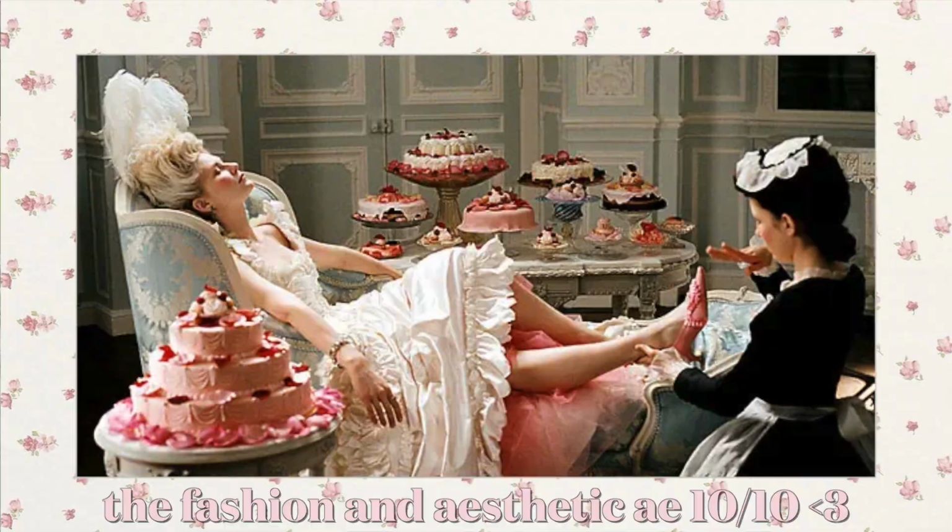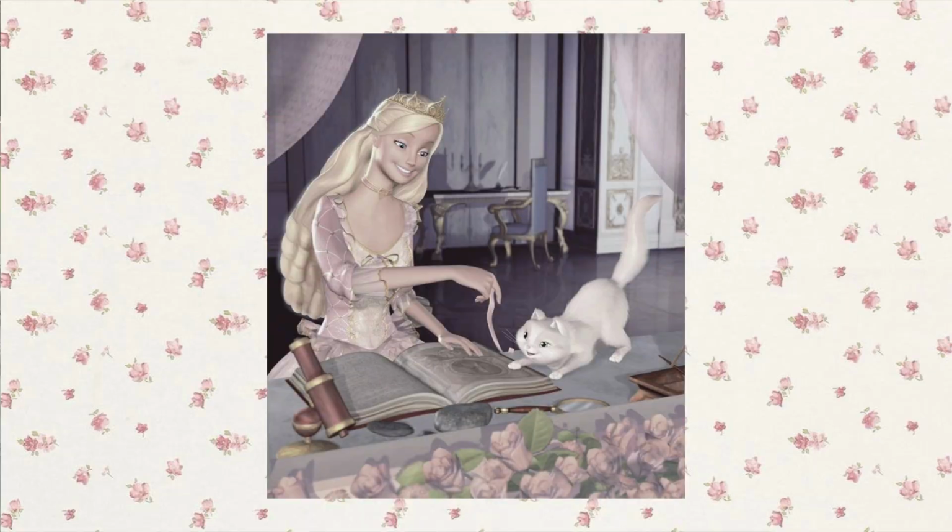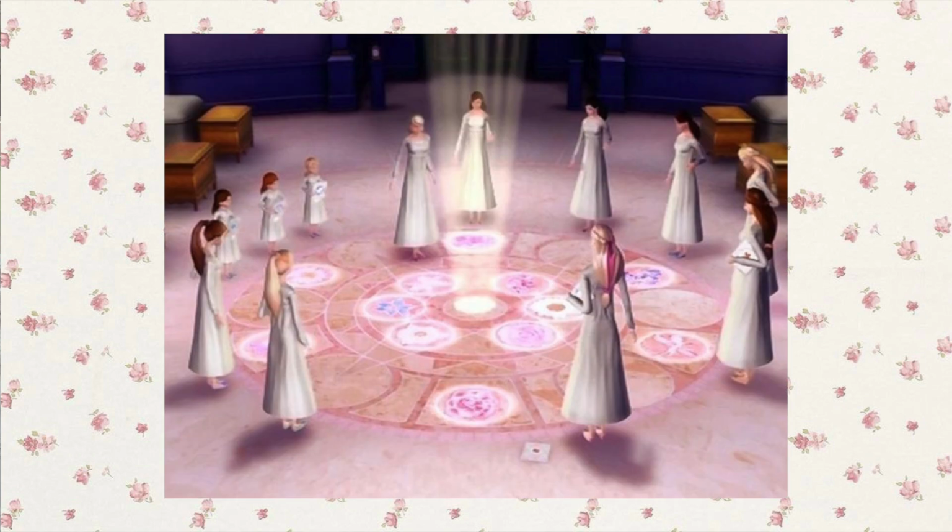As for movies, I feel like watching coquette movies is also really fun. You can find lists if you Google coquette movies, and I will share some of my favorites. Some of my favorites are definitely Marie Antoinette and also Barbie, especially Barbie Swan Lake, Princess and the Pauper, and 12 Dancing Princesses. I feel like they're so soft and super coquette.